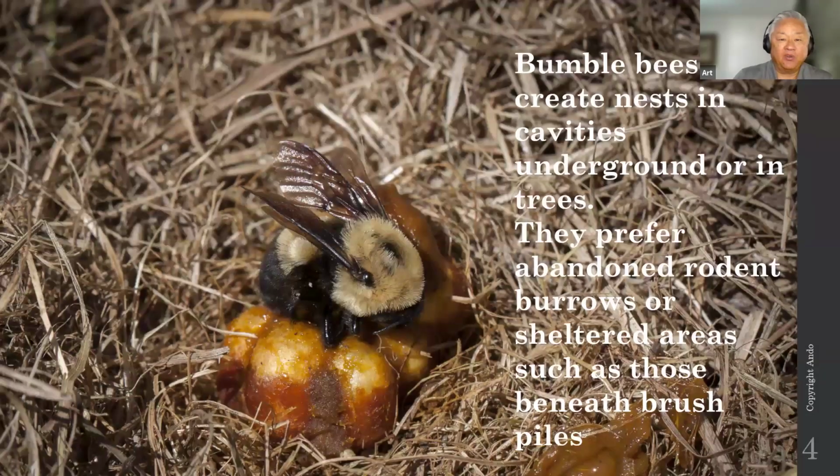Okay, so just a fun fact, and I just included these to show nice pictures, but look at the eggs of these bumblebees. Isn't that fun? And it's sitting there on its nest, and they prefer abandoned rodent burrows or sheltered areas. So this one was actually inside a wheelbarrow inside a garage or barn, and had just a little bit of hay and dead grass at the bottom. So as it turns out, a lot of the natives do like the sort of rough and tumble backyard.